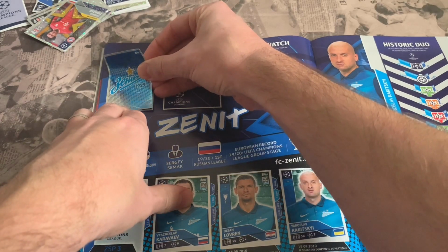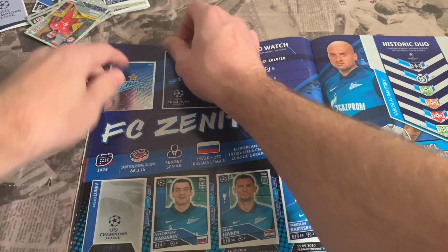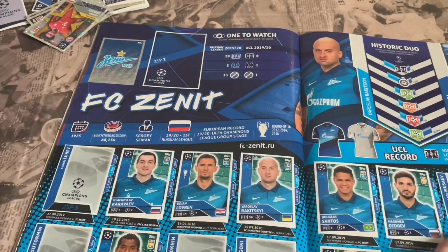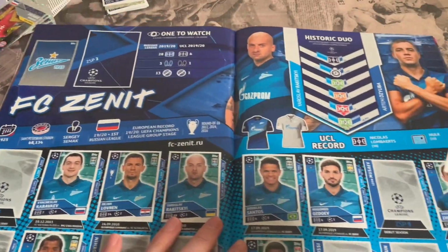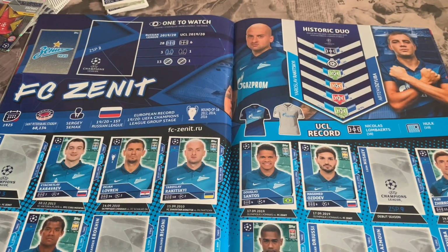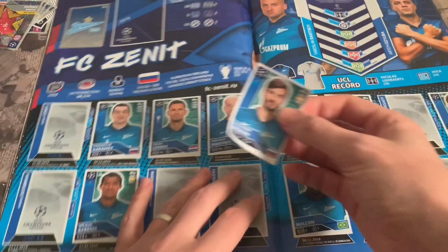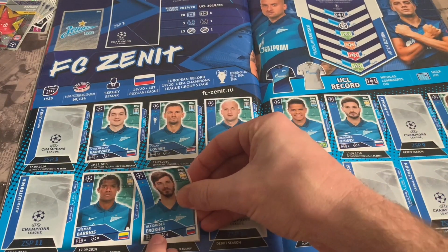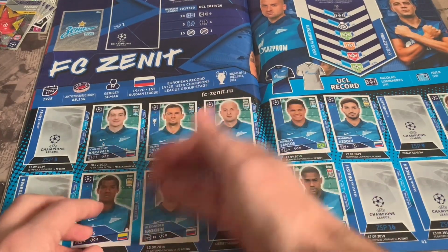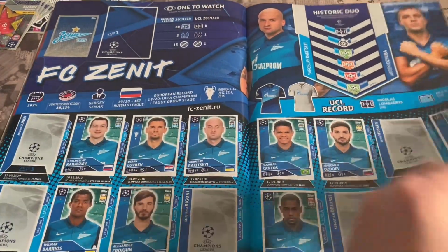You can't control what's in the packs. If we could, we'd all be finished these collections within a week. But it is what it is. And we also got Eric Hinn. So number 13, so he's down there. So we're not far off with this one now on Zenit. We're doing quite well with Zenit.